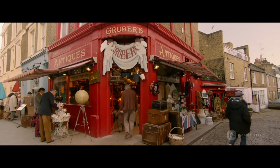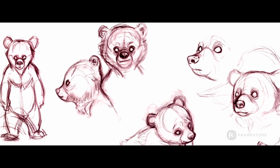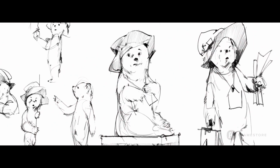Welcome. I think it took significantly over a year to find the look of Paddington, which seems ridiculous when you go, well, we knew so much about him to begin with. I suppose you just go, well, I think I know what Paddington looks like, roughly. It sort of feels if you asked a 5-year-old to draw Paddington, they could do a fairly decent go of it. He's got a red hat and a blue duffel coat.